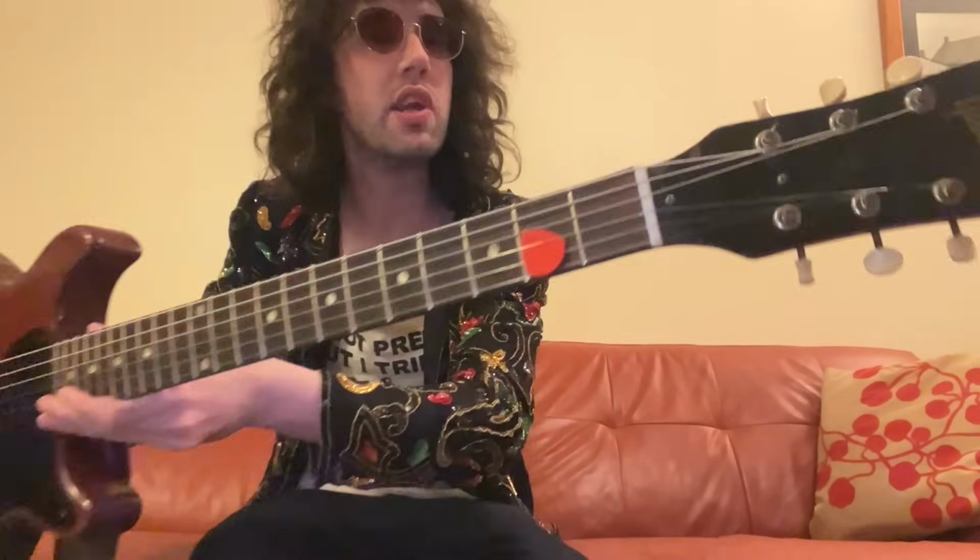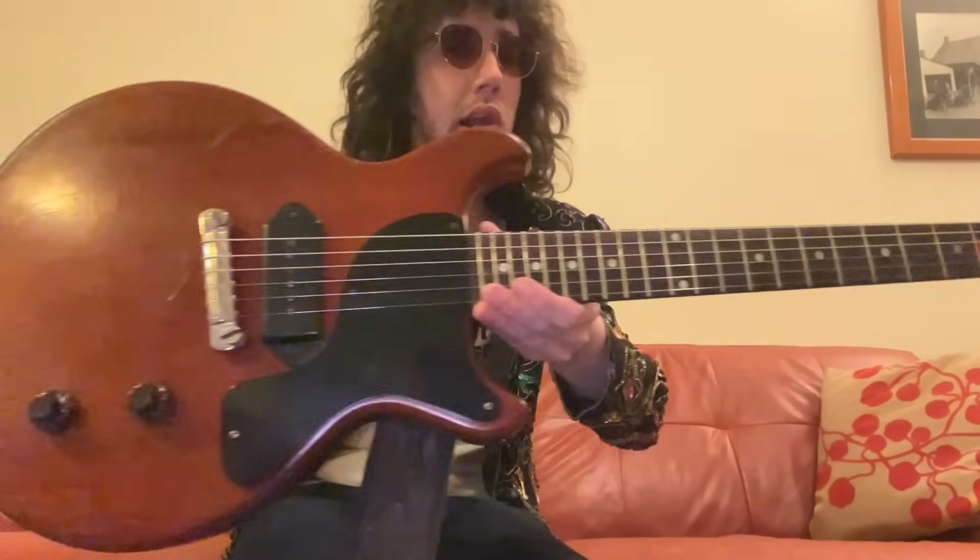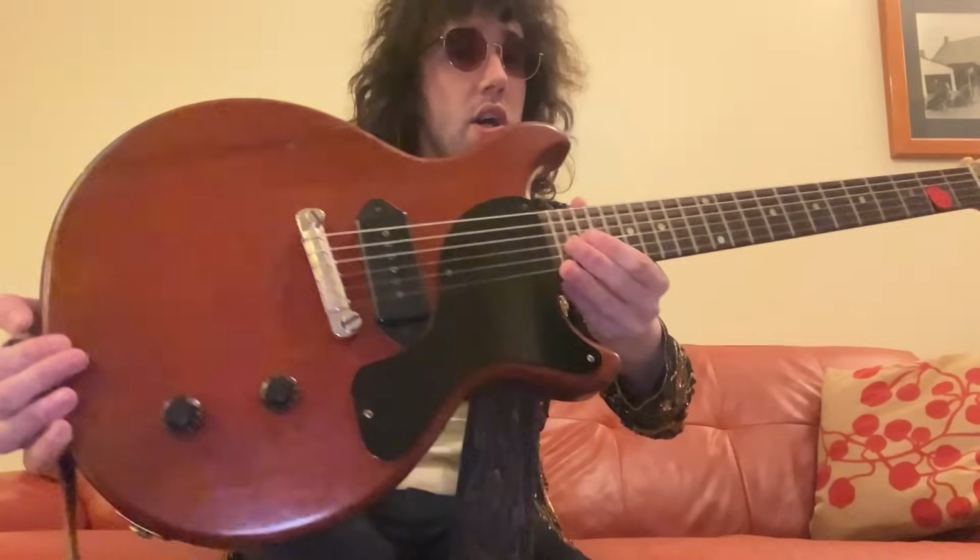Okay, here is arguably my favorite Gibson guitar. This is a 1959 Gibson Les Paul Jr. double cutaway model in a cherry finish. I've had lots of Juniors over the years. I've really loved their simplicity and the ability to get a lot of sounds out of just a very concise setup with the volume and tone and a screaming P90.